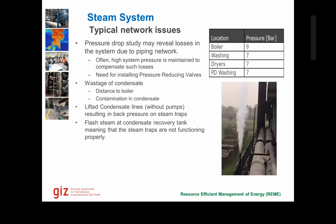Then typical network issues. In this one factory, we saw that the boiler was operating at 9 bar. There was no pressure reducing valve, but still the average pressure in the 3 sections was 7 bar. So there was a lot of pressure loss in the piping, in the bends, and in the walls. There were some leakages as well. There were some uninsulated lines which are also contributing to condensing. So these are the issues that we saw.